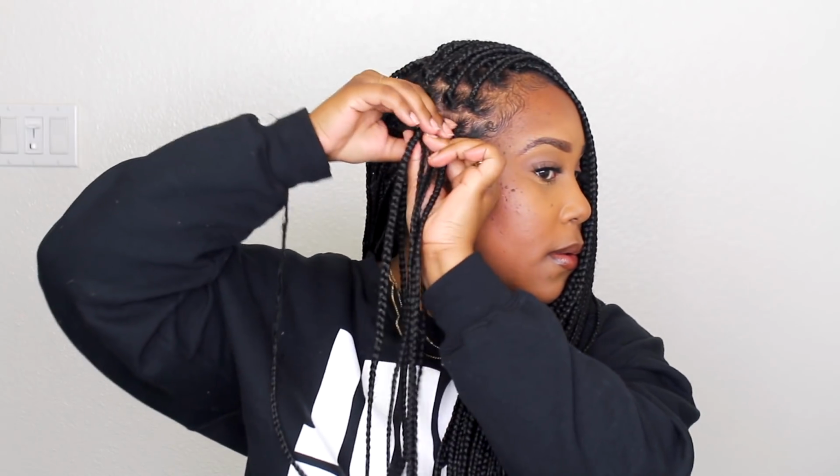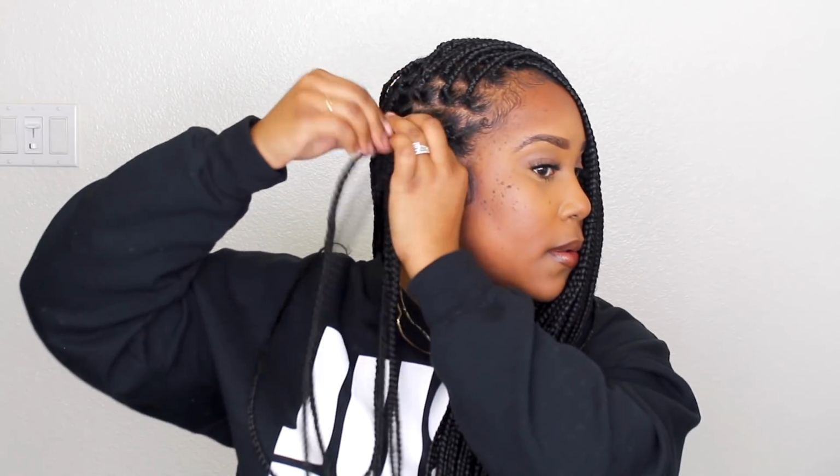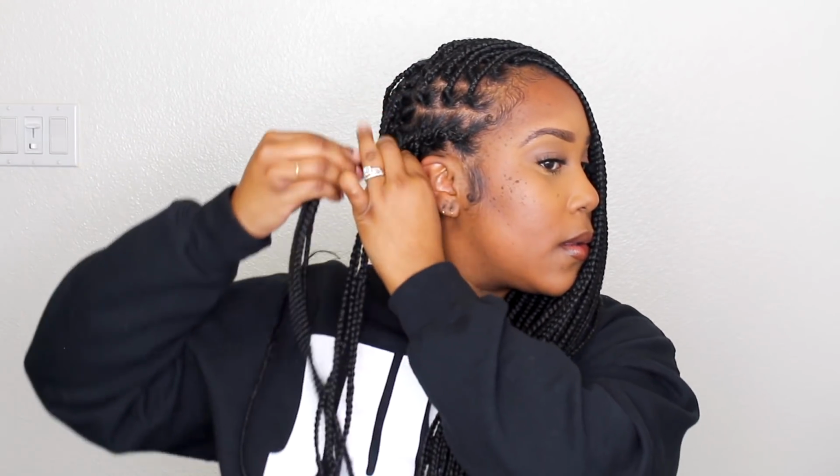But anywho, last style, y'all. I love this style because I feel like it's so age appropriate. I feel like anybody could rock this, young or old, middle, in between, whatever. You can go ahead and make yourself a deep side part, and then you want to take 2 parts on the side and twist it, or you can flat twist it, or you can corn roll it.